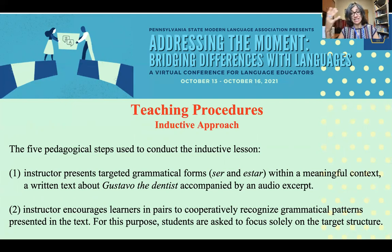He's a dentist. His name is Gustavo. And he is also an audio expert, so they can listen to the description of Gustavo's life and Gustavo's routine. Instructor encourages learners in pairs to cooperatively recognize the grammatical patterns. So they had the handout and they were listening to the description, and in pairs they had to underline where ser and estar was happening.